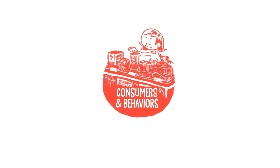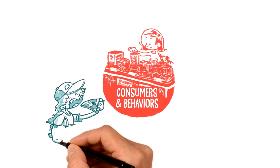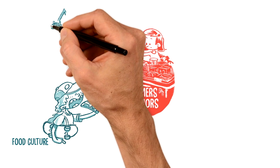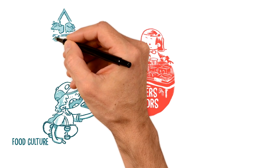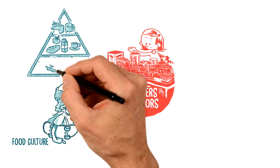Consumers and behavior. There is no strong food culture or local dish which Kolding is known for. Kolding is known as Slice Town, as in pizza slice. The citizens of Kolding have a low share of organic food consumption. It is only 7%, compared to 10% on a national level.